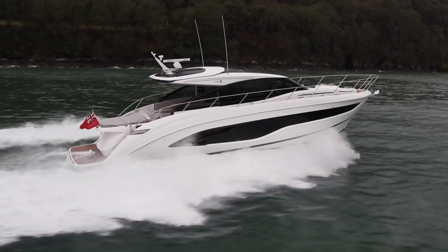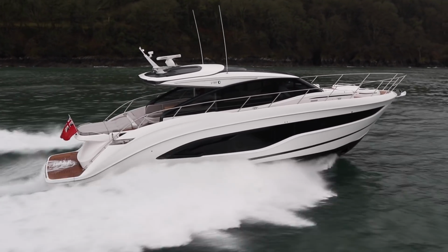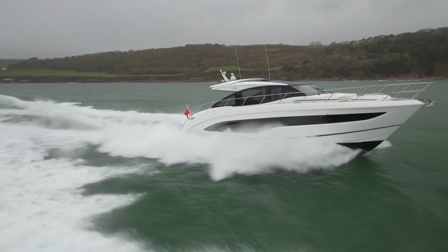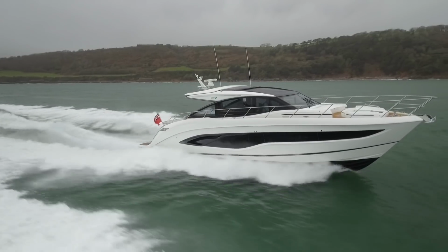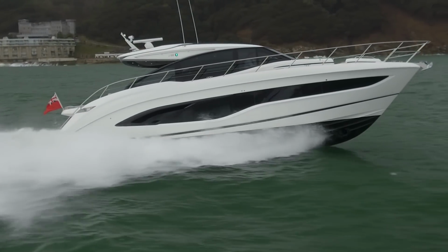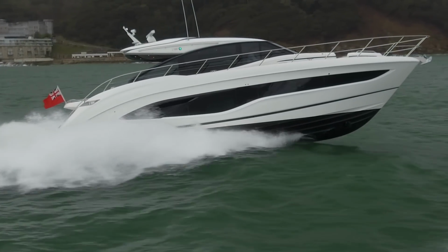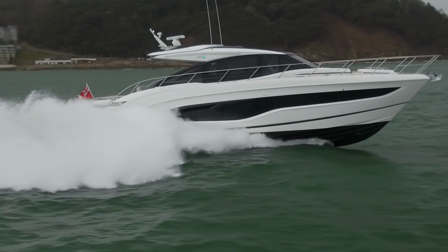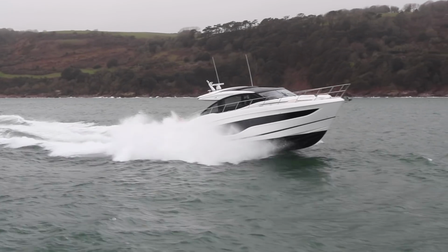To answer the question posed at the beginning of this video, yes, the V55 is as good to drive as it is to look at. Maybe not as good to drive as some previous V-Class models, but still very competent out on the water. And though connectivity at the helm lags behind some rivals, it's still a very accomplished all-round package. Yes, there's a feeling aboard the V55 that in reality, it's all the boat you will ever need.